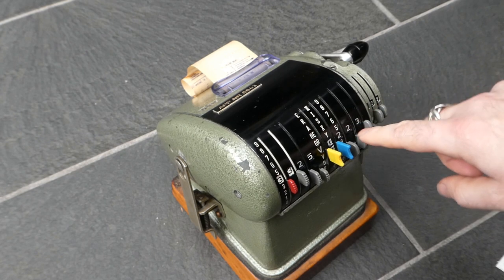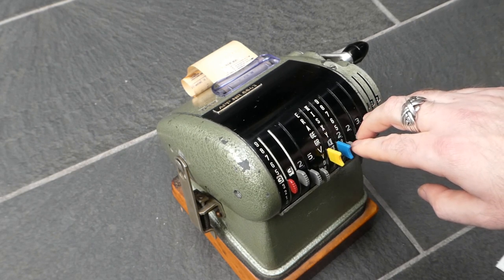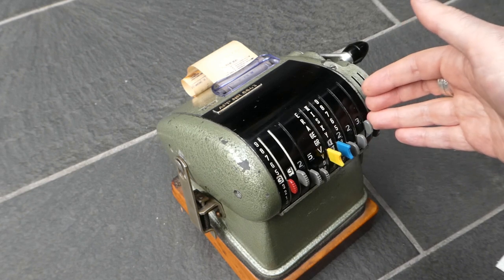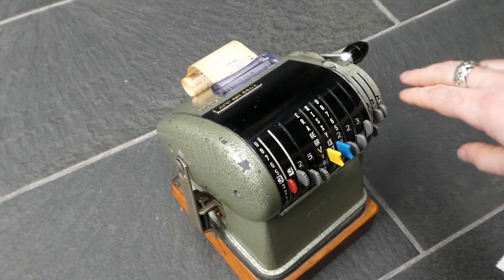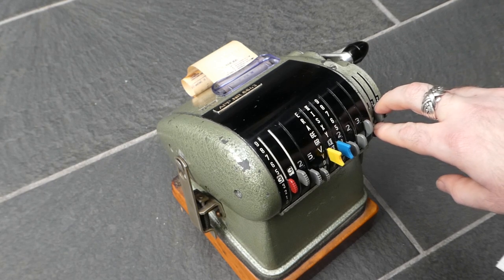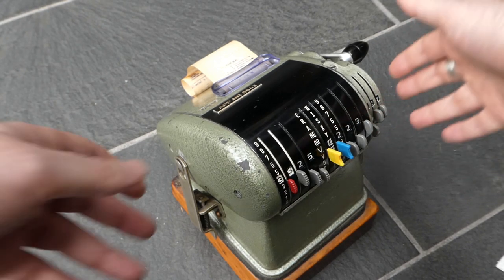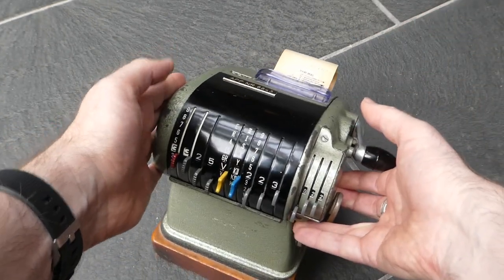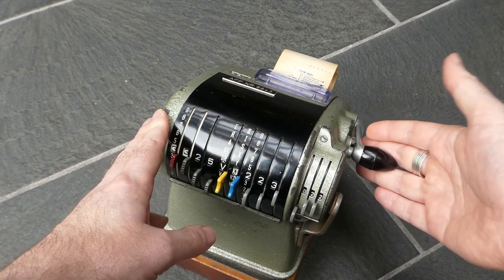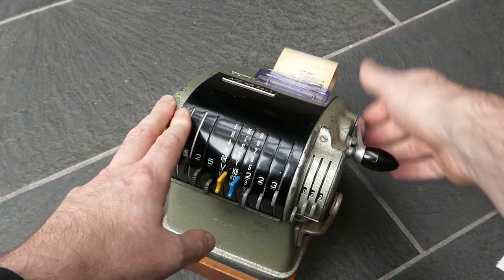Here we have three digits, and that's the destination. Every station in the country had a unique three-digit code. The three digits here are the starting station. So the details could be entered in the front, and then you'd turn this handle and a ticket would be printed out.